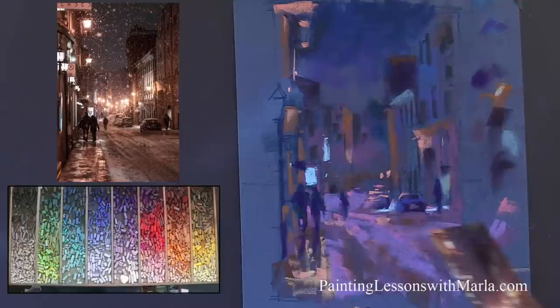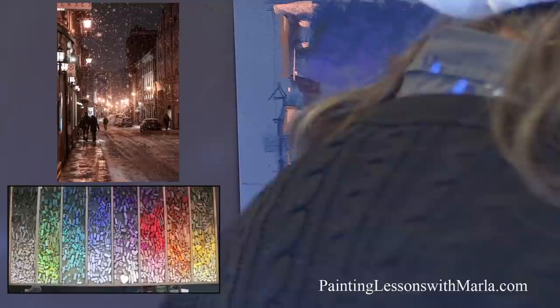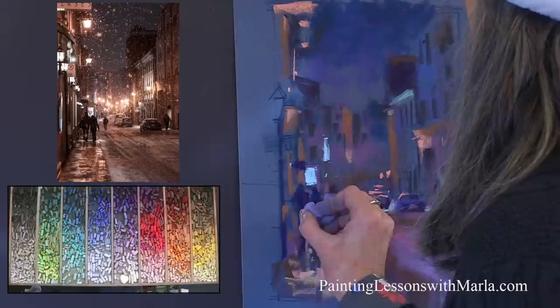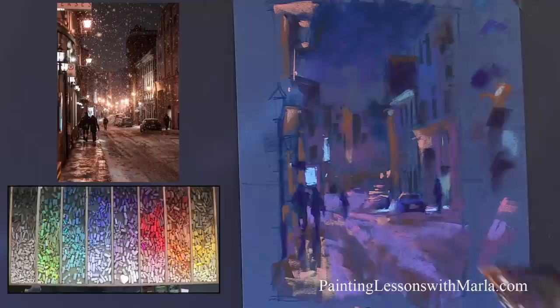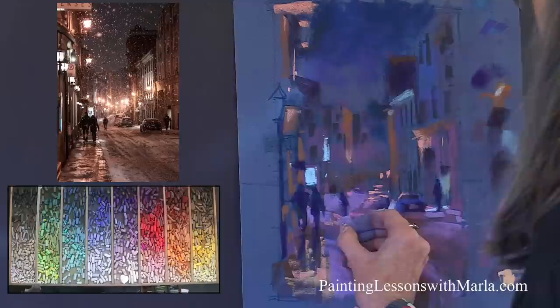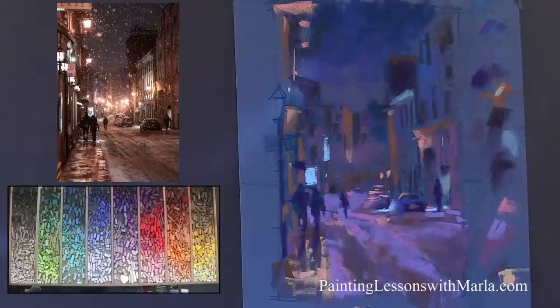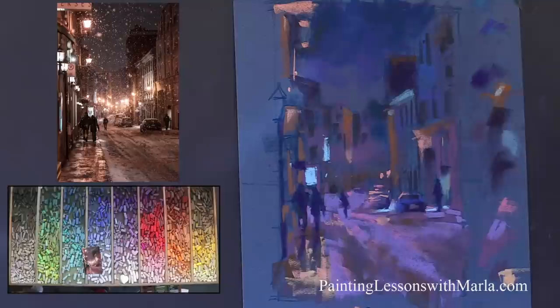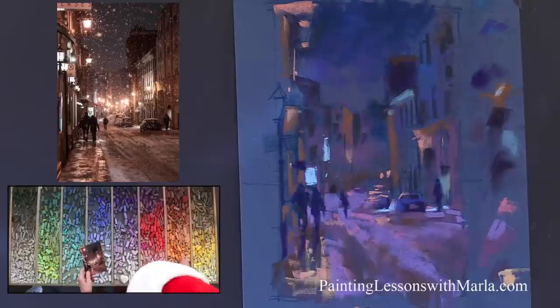All right. Some good stuff. All right. I want to take a look at it before I start putting in those lights. Yeah, that's good. Okay, now we can start going for those lights and some details. I'm a little nervous about doing the lights. Okay. Just go for it.